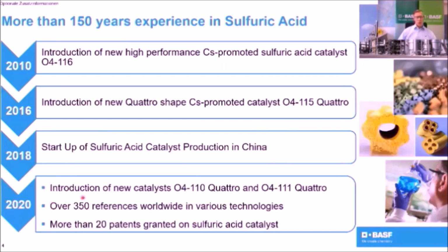In 2020, we introduced the new catalysts O410 and O411 as Quattro. So we are now able to offer the full portfolio also in the Quattro shape. This was something our customers really asked for, and now we can serve you also with vanadium-type catalysts in Quattro shape. We have more than 350 references worldwide in various technologies: sulfur burning units, metallurgical units, wet sulfuric acid units, smelter units, and so on.